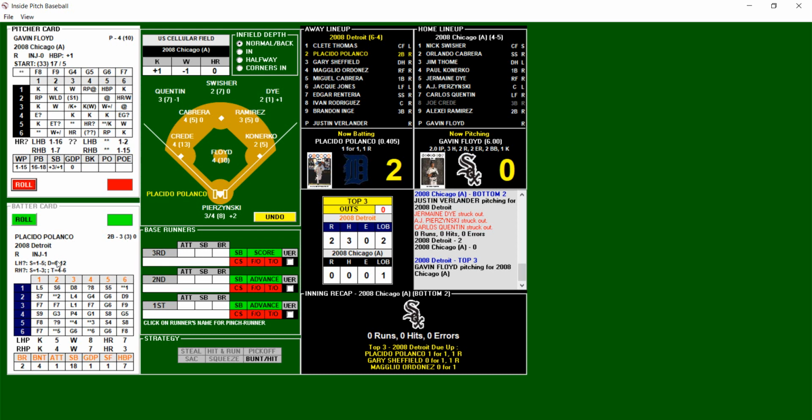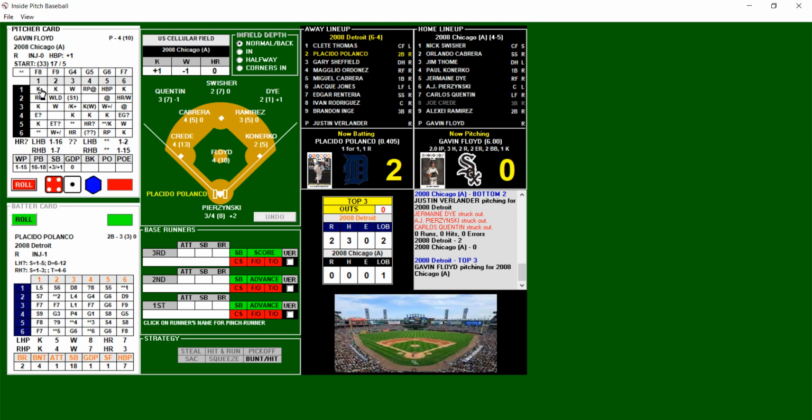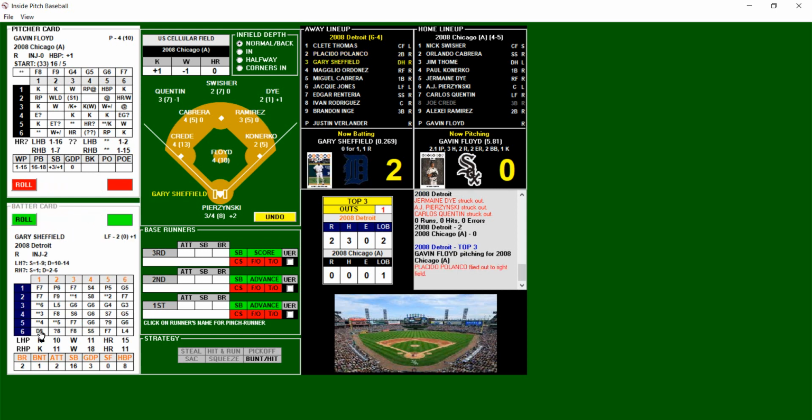We go to the top of the third. Placido Polanco, Gary Sheffield, Magglio Ordonez due up for the Tigers. Polanco 1 for 1 with a run scored. 2-2 wild pitch. 6-3 at the ballpark. We're going to go to Cellular Field. 1-6 HR. It's a fly ball out there to right field as Dye will make the catch. Gary Sheffield 0 for 1. 4-3 strike 12. That's a 12. Struck him out.